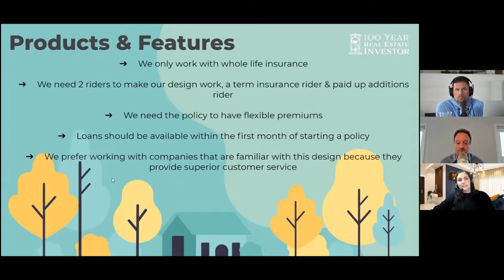Exactly. Now, this is a little bit more in the weeds, but we also have to have very specific products and very specific features inside those products to make our design work. So as everyone knows, number one, we only work with whole life insurance. We feel that whole life insurance has the guarantees and the history where we can tell our clients, this is what you're going to have 10, 20, 30, 40, 50 years in the future, without any kind of concern that that's not going to happen. We do need 2 riders to make our design work. We need a term insurance rider and a paid up additions rider. And we'll go more into what both of those riders are and what they do here in just a moment.